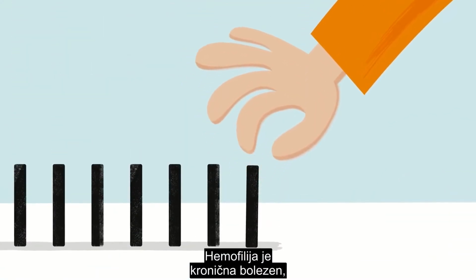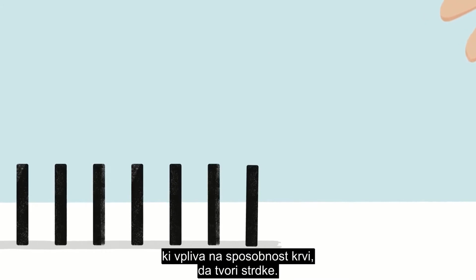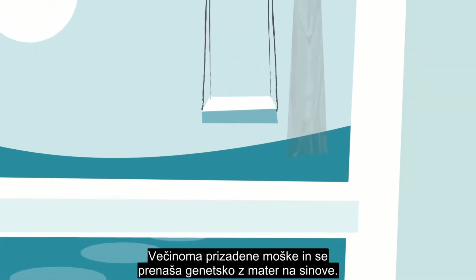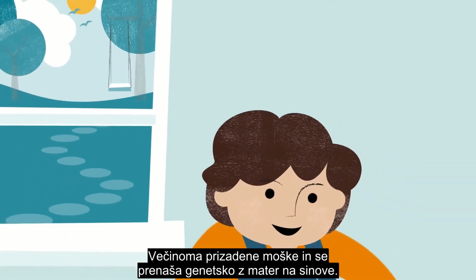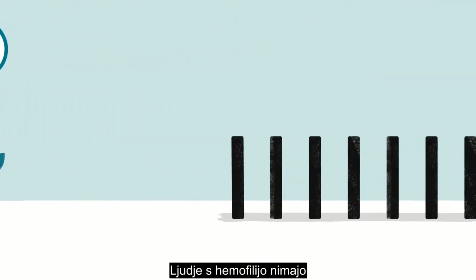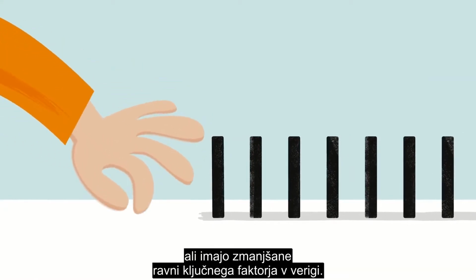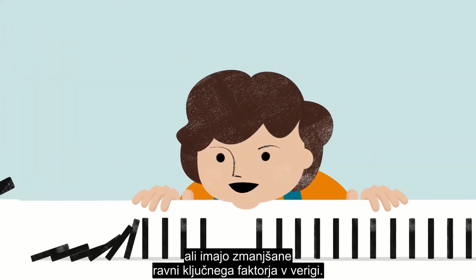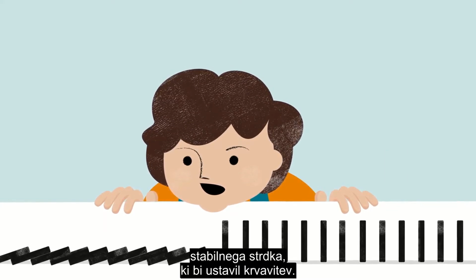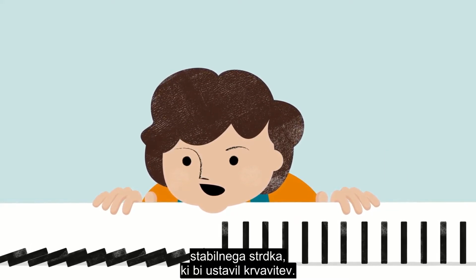Haemophilia is a lifelong condition which affects the blood's ability to form clots. It mostly occurs in males and may be passed genetically from mothers to sons. People with haemophilia are missing or have reduced levels of an essential factor in the chain, meaning that their bodies cannot form a strong, stable clot to stop a bleed.